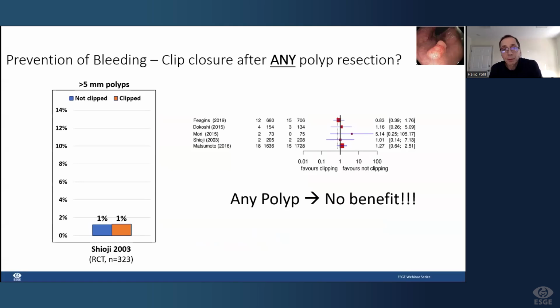So the first study really published on the idea that clip closing could prevent bleeding was published more than 20 years ago, and it did not show a difference, 1% in both arms, and this includes almost all polyps. And then there were subsequent studies. They were summarized, of course, as always, in the meta-analysis, and there was no benefit for the general approach to using clip to prevent bleeding after any polyp resection.